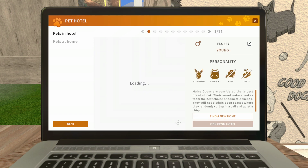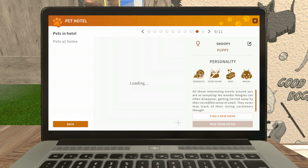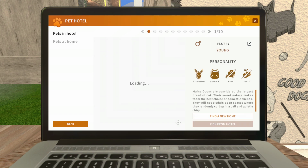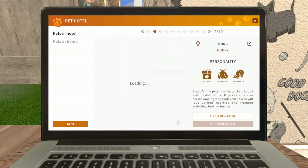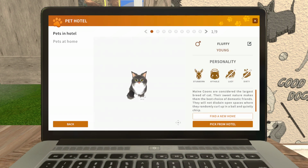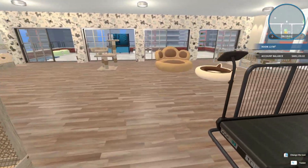This one was kind of fun. And the husky was kind of fun. I can figure out where it is. That one was cute too, actually. Okay. Where's my husky? Oh, wait a minute. Oh, there it is. Now, just watch. This one's gonna come in like poop right away too. Come on, let's go out here.